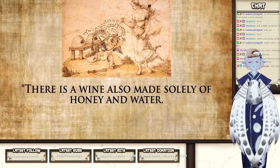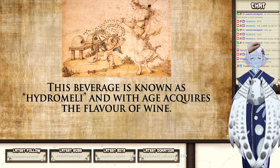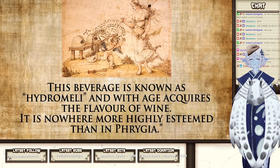"There is a wine also made solely of honey and water. For this purpose, it is recommended that rainwater should be kept for a period of 5 years. This beverage is known as hydromeli, and with age acquires the flavor of wine. It is nowhere more highly esteemed than in Phrygia."